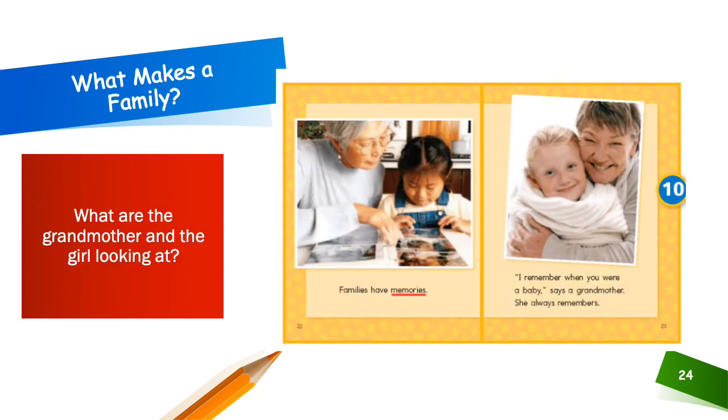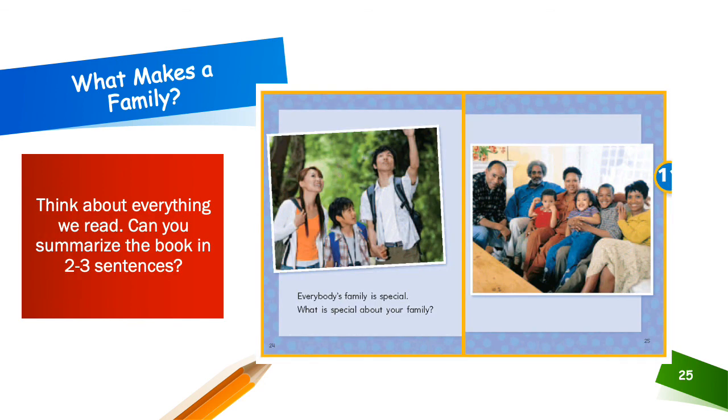Families have memories. "I can remember when you were a baby," says a grandmother. She always remembers. What are the grandmother and the girl looking at? Look closely. It looks like they're looking at a photo album with lots of photographs. Photographs is a great way to help you remember things. Everybody's family is special. What is special about your family?